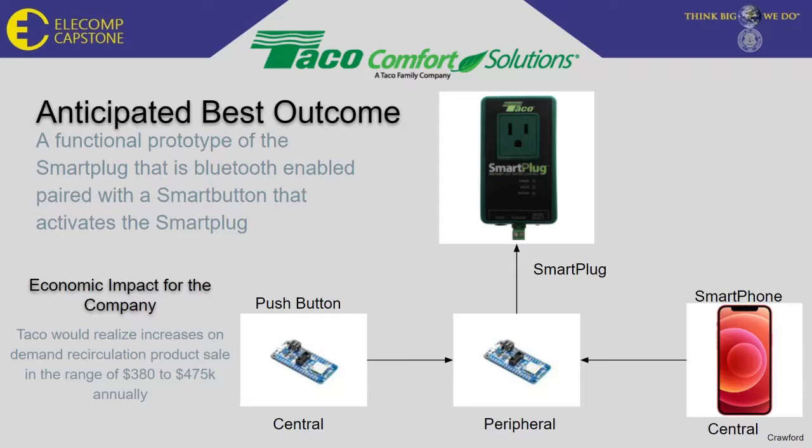Our best anticipated outcome is to have an improved SmartPlug with Bluetooth communication with the help of this module. The current SmartPlug PCB is to be modified so that it contains the nRF52840 once we have the Bluetooth modules to properly communicate and perform their functionalities, as well as smartphone compatibility. The economic impact of such a product would result in a $380,000 to $475,000 increase in on-demand recirculation product sales annually for Takeo.